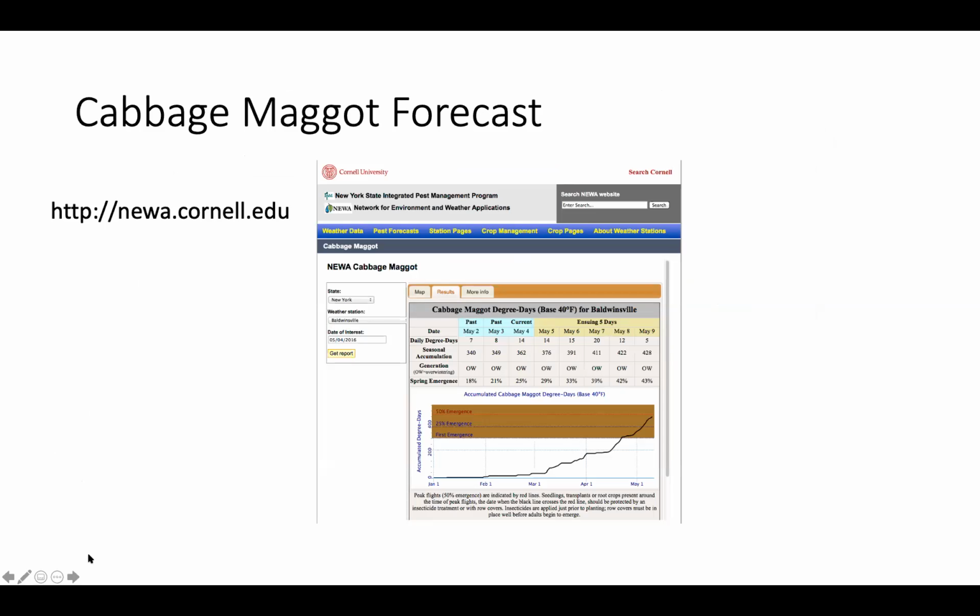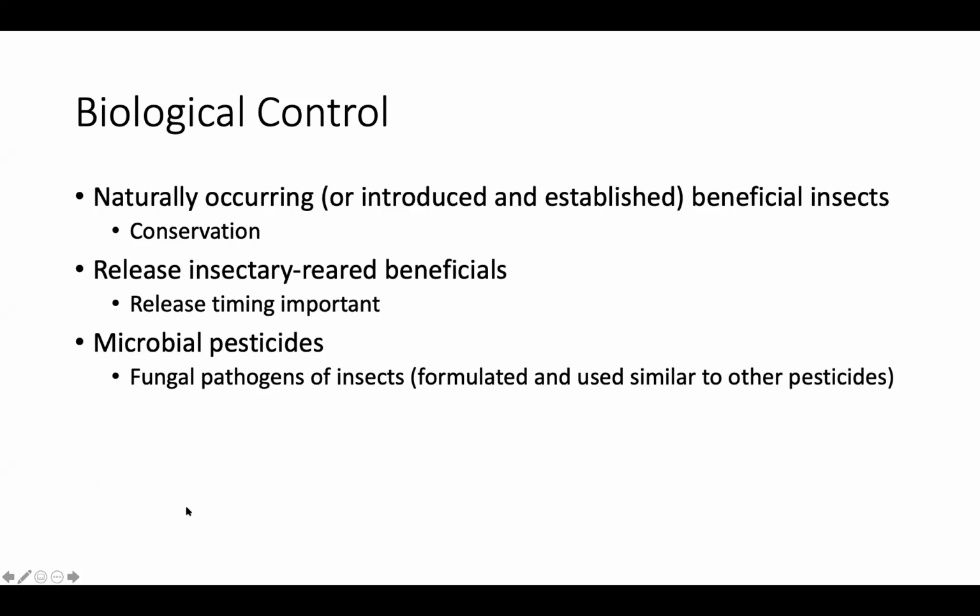So I just wanted to quickly touch on biological control. I could do a whole talk on biocontrol, but there's different approaches to it. There's a lot of naturally occurring either introduced or native beneficial insects, and you want to think about how to conserve them. There's also the possibility of releasing insects that are reared in an insectary. And then you want to think about what the timing and number of releases are for that. You want to be familiar with that. And then another aspect of biological control is microbial pesticides. And so there's some fungal pathogens of insects that have been formulated and used similar to other pesticides. And then there are some microbial fungicides as well.